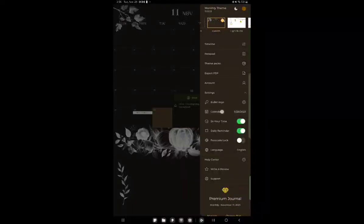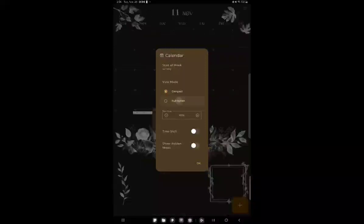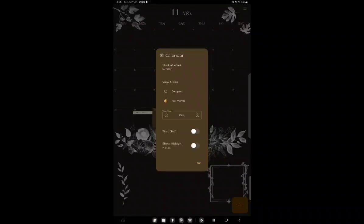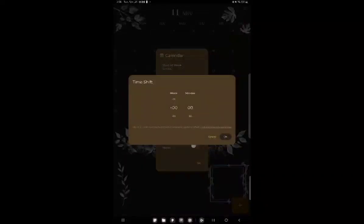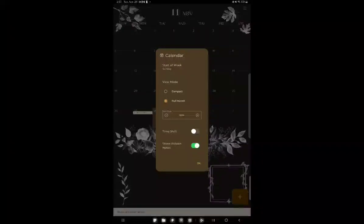Calendar shows you the calendar, compact mode, full month. You can choose the starting week, text size. Let's say I want it small or pretty big, it increases the text. Time shift. I'm not exactly sure what this is. Adjust current calendar to desired time zone. Oh, that's kind of cool. But I live in Phoenix, so that does not matter for me. Show hidden notes. I'm not sure what hidden notes are, so let's turn that on.